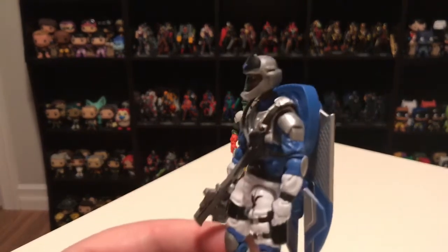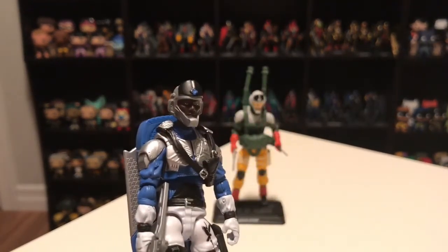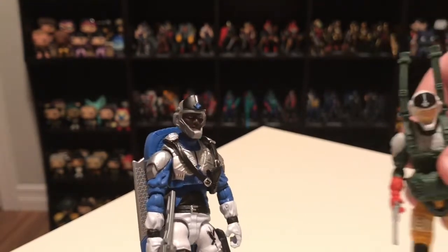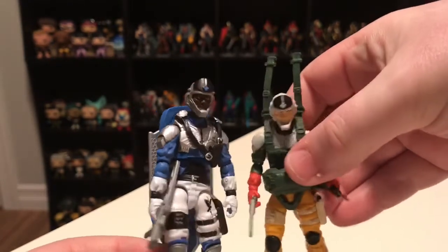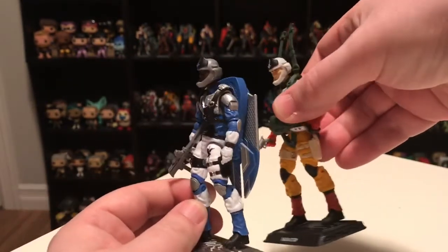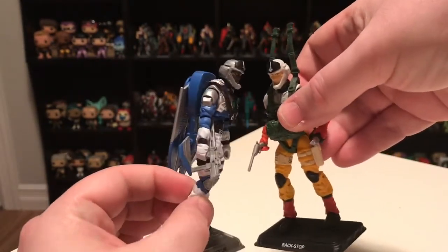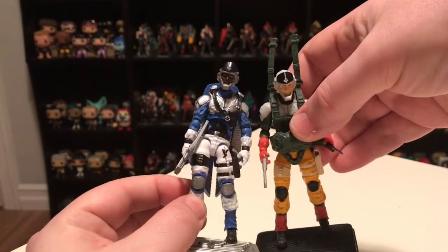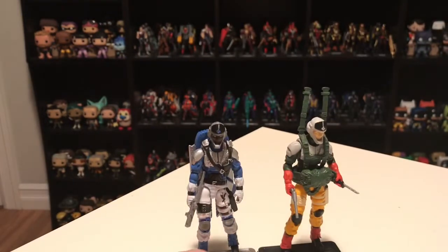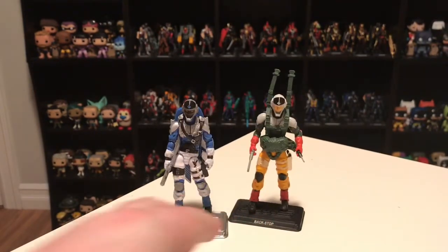So this is Static Line. And people pretty much knew as soon as Static Line came out that that head was going to be reused for Backstop. And it works out quite well. And due to their different races, the heads work pretty well together. It doesn't just look like a clone of the same character. So yeah, I like both of these figures quite a bit.